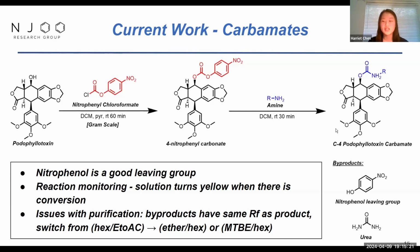Some byproducts of our reaction were the nitrophenyl leaving group and urea. An issue we had with purification was that these byproducts had the same Rf as our intended product in hexane and ethyl acetate. Because of that, we had to switch our solvent systems to ether and hexane or MTBE and hexane. After we figured that out, we were able to synthesize a large library of these carbamates.